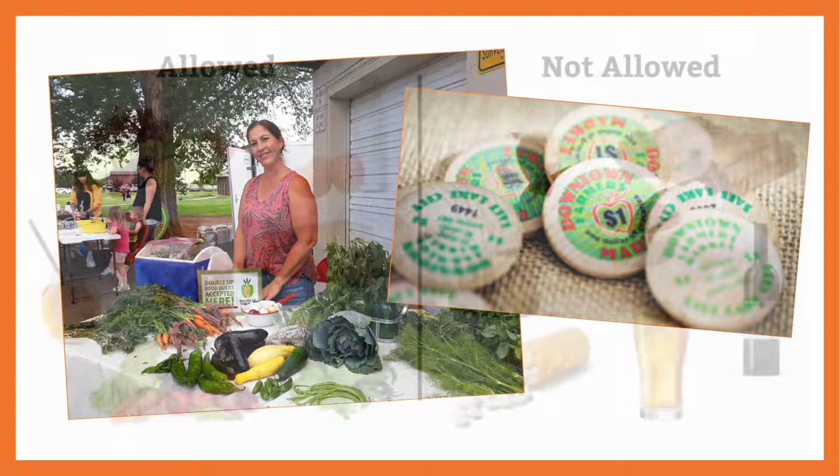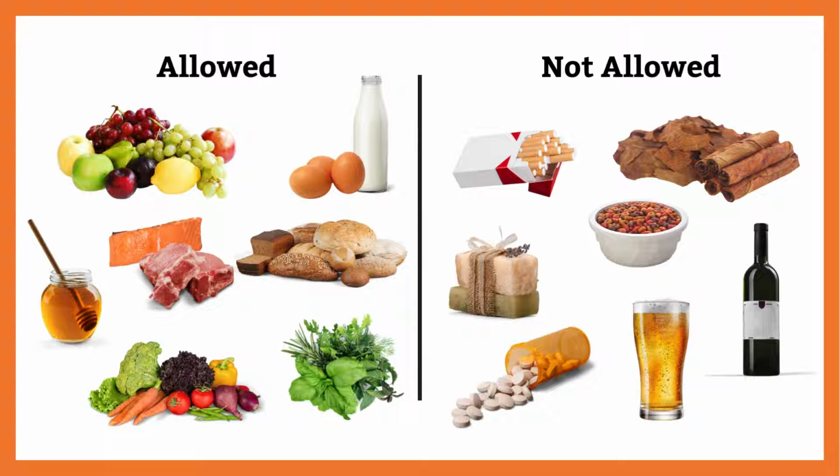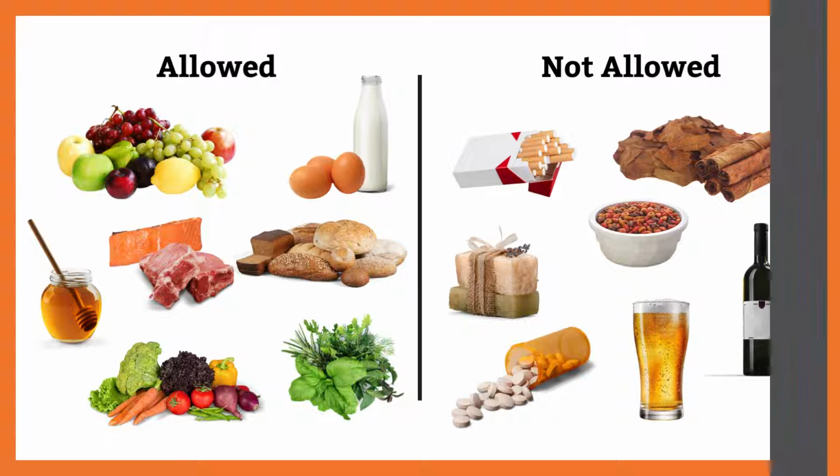You can use Double Up Food Bucks on things like fruits, veggies, herbs, meat, and fish. You cannot use Double Up Food Bucks on things like beer, tobacco, pet foods, and soaps. Anyone caught misusing their SNAP EBT Horizon card benefits could face legal penalties.